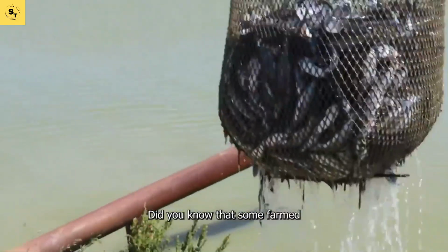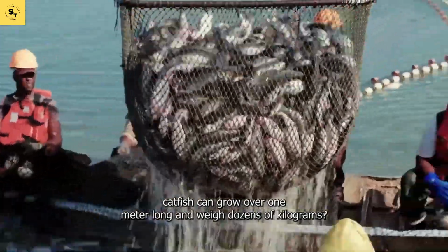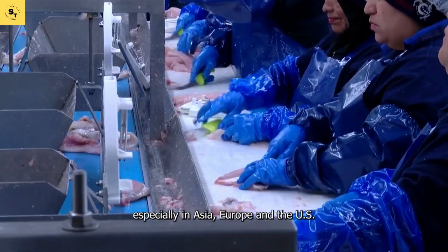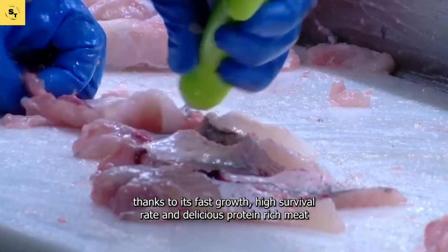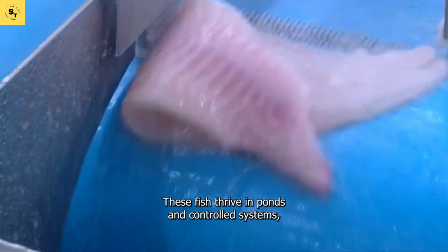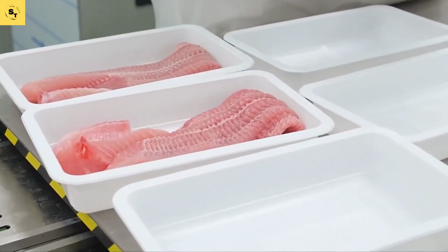Did you know that some farmed catfish can grow over 1 meter long and weigh dozens of kilograms? Catfish farming has become a booming industry, especially in Asia, Europe, and the US, thanks to its fast growth, high survival rate, and delicious protein-rich meat. These fish thrive in ponds and controlled systems, making them ideal for large-scale production.